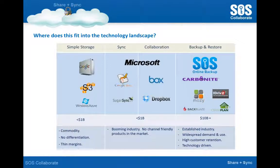Depending on which metric you want to pick, we're probably the 3rd or 4th largest online backup company in the world, with millions of customers and 150 employees around the world. We compete with Carbonite, we compete with Mozy and others. In the backup industry, you've got a very established product category. Everybody understands the need for backup. You've got widespread demand and use. Every business in America, or in the world actually, needs a backup solution and understands that they need one. So you've got great customer understanding of the product in question.